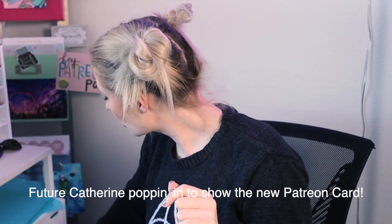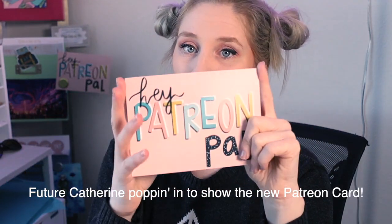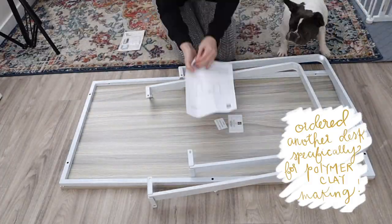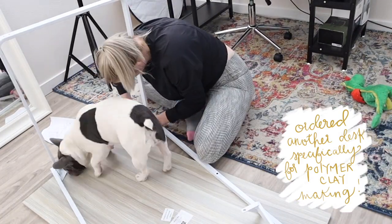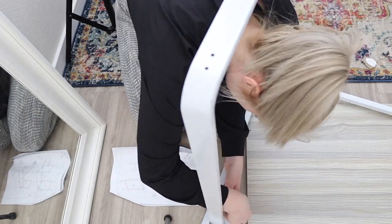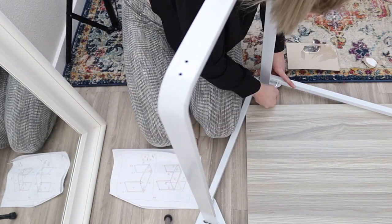And oh, I wanted to show you my Patreon card. It's a little massive. I have 5 different tiers. I think there's 5. Yes, there's 5. And this is the new postcard that's gonna come in every single Patreon. My desk.